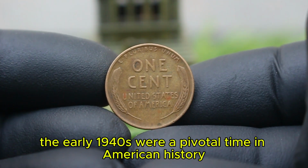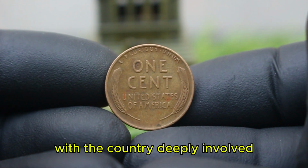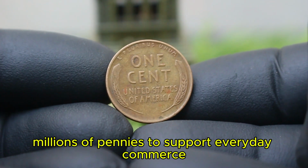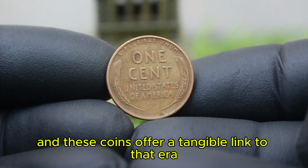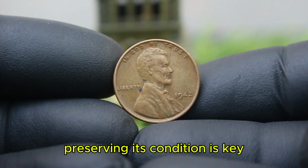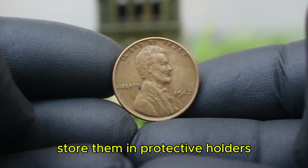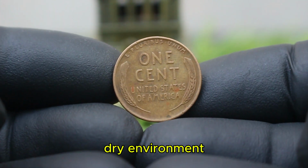The early 1940s were a pivotal time in American history, with the country deeply involved in World War II. The Philadelphia Mint produced millions of pennies to support everyday commerce, and these coins offer a tangible link to that era. If you own a 1942 wheat penny, or any coin from this era, preserving its condition is key. Avoid cleaning coins aggressively, store them in protective holders, and keep them in a stable, dry environment.